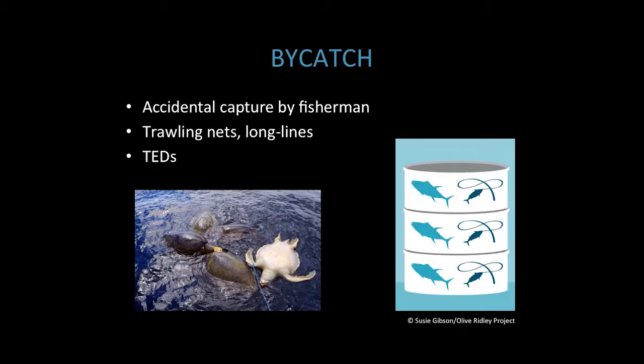Bycatch is another big problem worldwide. Thankfully, this isn't really a problem here in Maldives due to the type of fishing that you practice here. Pole and line is very selective, which means there are not many animals that aren't targeted caught accidentally, so sharks, dolphins, turtles. But it is a big problem elsewhere, especially in longline and trawling fishing, and India has a very high level of bycatch.